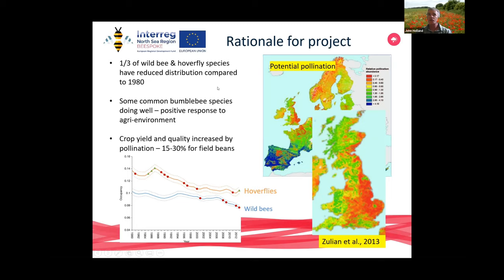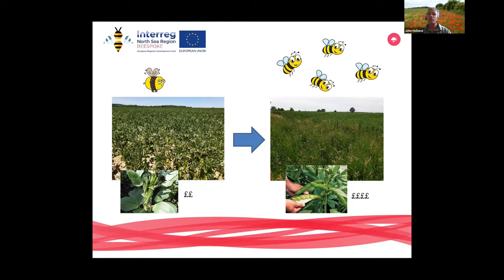So the rationale for the project is pretty simple, really. If you've got a big crop that needs pollinating and you haven't got many bees, a sad, lonely bee trying to pollinate this whole field, but if you put in some wildflower areas, then we know this encourages pollinators and you can hopefully get better yield and better quality of the crops.